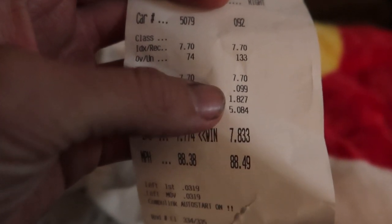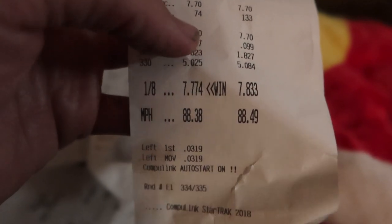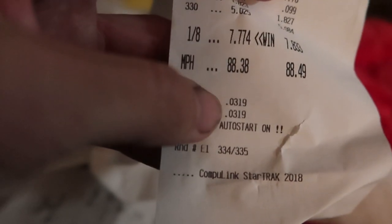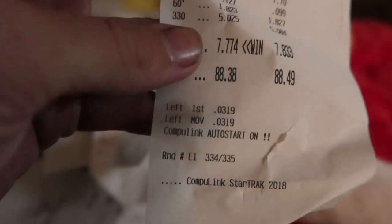It's a bummer, because fixing that 60 foot would have yielded much, much better results. The mile an hour was right where I wanted it. At the stripe, we were bumper to bumper, and honestly, I had no idea who won. He ended up getting me with a .031 margin of victory. It was a very tight race. It was a very good race. Those were the fun ones.